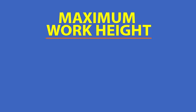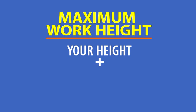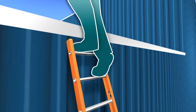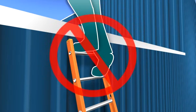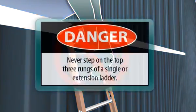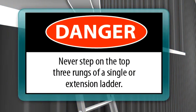The maximum work height is established by adding your height and reach to the highest standing level of the ladder. Do not step or stand above the highest standing level on the ladder. Doing so will increase the likelihood of losing your balance and falling from the ladder. As a general rule, never step on the top 3 rungs of a single or extension ladder.